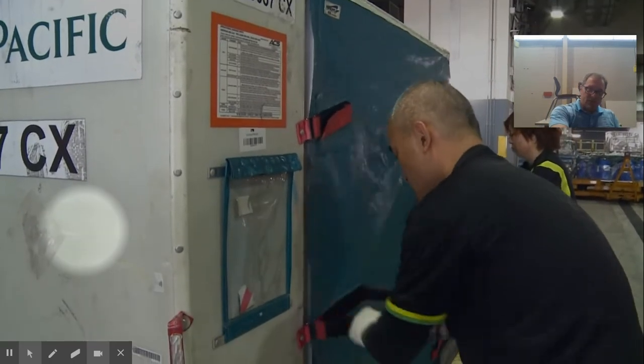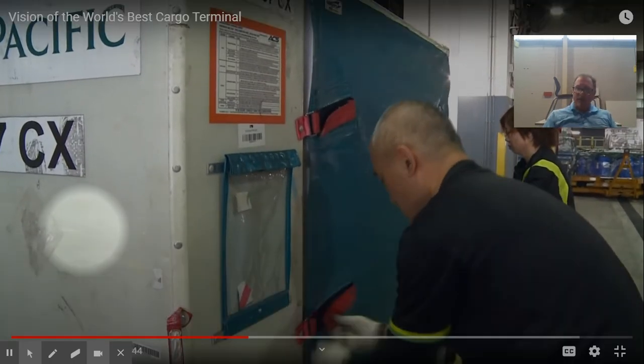So, finished loading that pallet that was very poorly wrapped, but it didn't need to be wrapped. It was just going on a road. This has now been loaded into this capsule right here, and they are sealing it up. It's got Velcro. It's all very able to be done rather quickly.